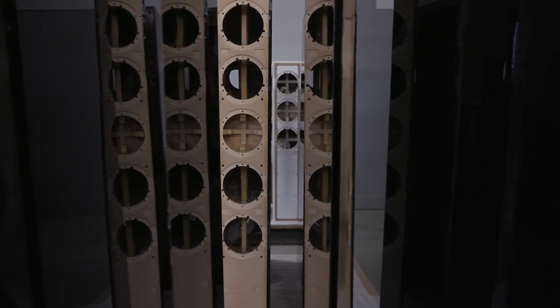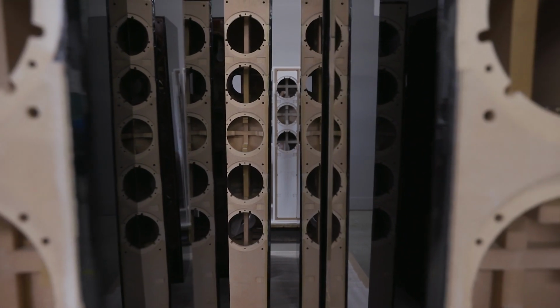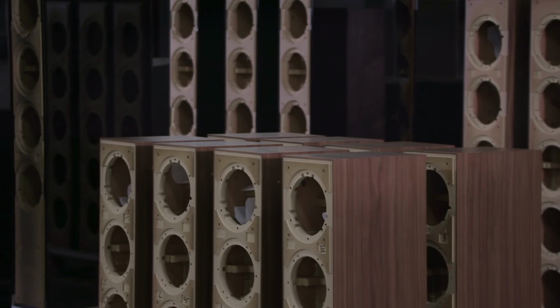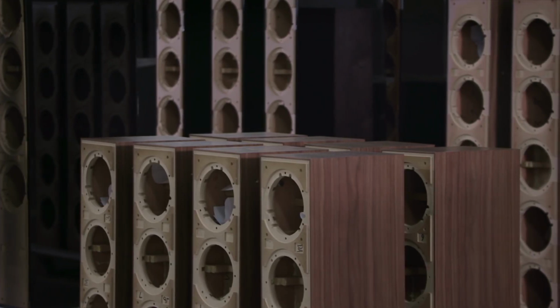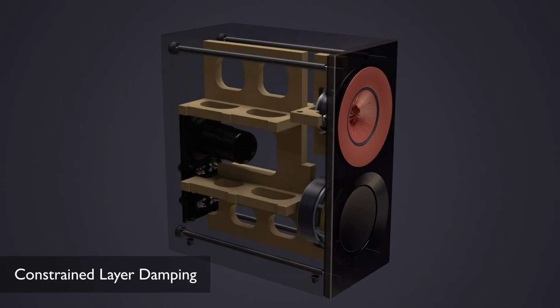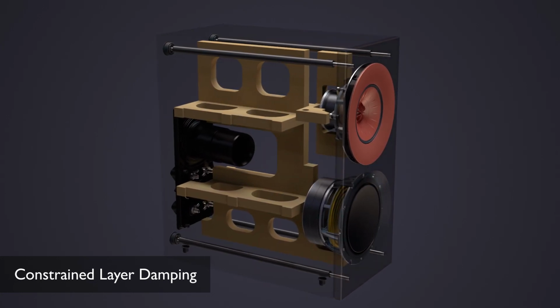Secondly, we want you to hear just the drivers. So that means you have to have complete silence from everything else. One of the ways we achieve this is using constrained layer damping, which essentially takes any vibration in the cabinet and turns it into heat.